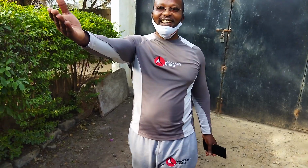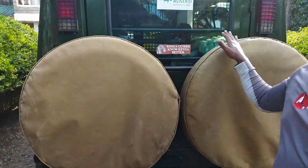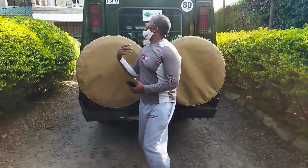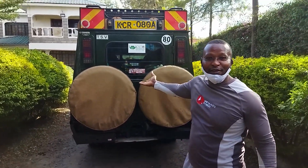And this is the beast that we are going with. This is the beast we are going with. And thanks to Sunworld Safaris for this amazing offer.